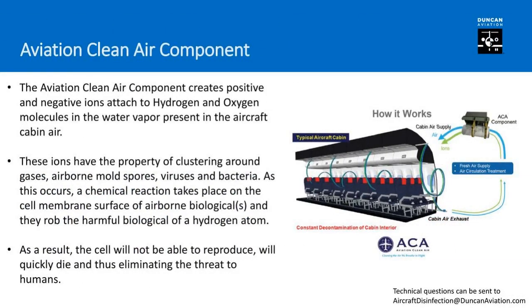So ACA works by creating positive and negative ions. It's technically called bipolar cold plasma needlepoint ionization. There won't be a test on that later. Just remember that it creates positive and negative ions. And the ions, as I said, are distributed throughout the cabin using the aircraft's air conditioning system and ECS system for distribution. What happens is the ions cluster around the biologicals, and they go after the hydrogen bond and disassemble the hydrogen bond, which creates basically an inert version of some elements that are no longer the pathogen or biological. So as a result, it is no longer able to reproduce. It'll quickly die, and it is no longer a threat to humans.